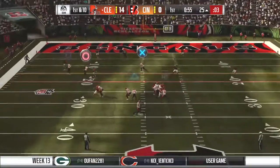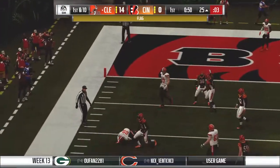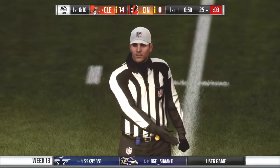They go play action here on first down. Dumping it off for Johnson. And he takes it down to the 10-yard line. Personal foul, roughing the passer, defense.